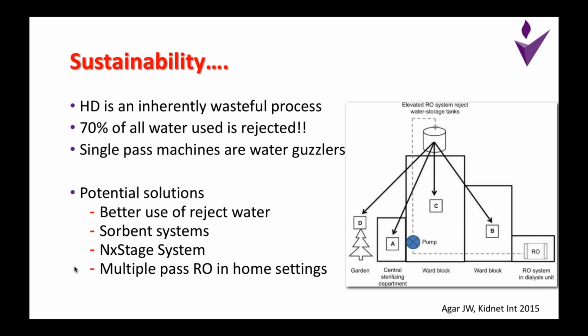Now here is a new concept of sustainability. We are in a system where we are always talking of doing our bit to protect our environments. So please do note that hemodialysis is an inherently wasteful process because 70% of all water used is rejected. In particular, single pass machines which we use now are water guzzlers. So what are the potential solutions?